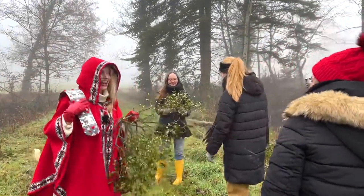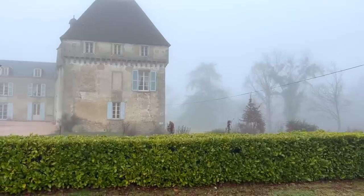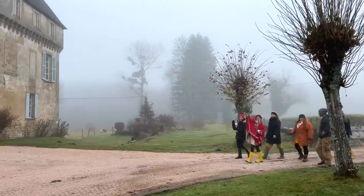Mistletoe and honey. You know what we've got back indoors is hot chocolate. Would anyone like hot chocolate? Yes, please. Away from the mistletoe.